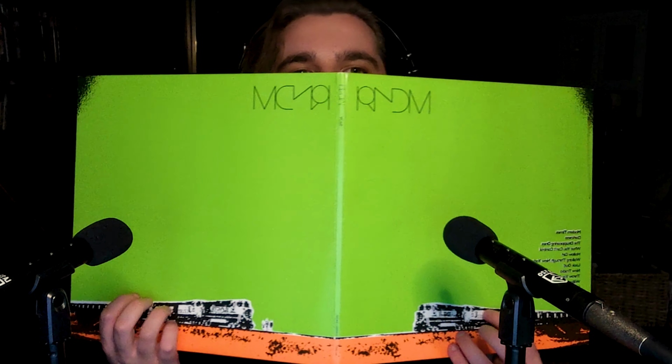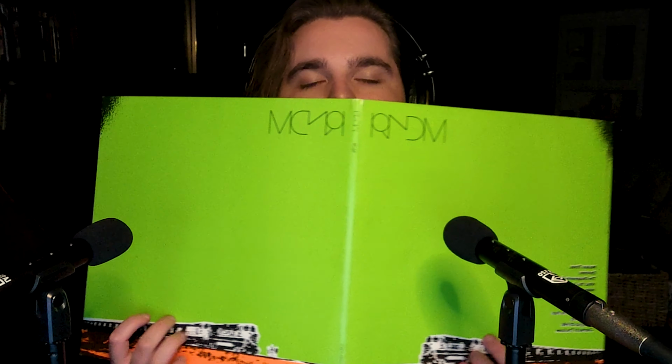Discogs, depending on the seller, they don't include a sleeve, so I always love it when I get a sleeve. I ordered this a long time ago. I don't remember who I ordered it from, but let's check out the cover. It's got a mirror image. Yellow, green, and orange. It's kind of like a peach, actually.